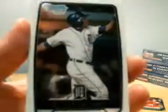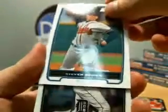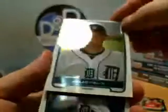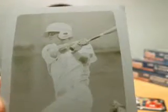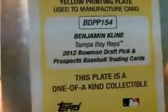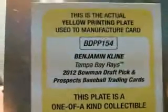Yeah, we do. There's a Rashad Brown chrome. I'm going to pull from the back first. We got a Steven Shills. We've got a Justin Black. We've got a chrome Julio Felix. And we've got a printing plate. Let's see what we got here, guys. Hopefully something good for one of you. Anybody recognize the face? Anybody recognize the card? I don't. Let's flip it around and see who we got. Benjamin Klein. Tampa Bay Rays. One of a kind. Manufacturer's yellow printing plate. There you go.